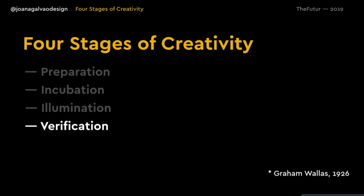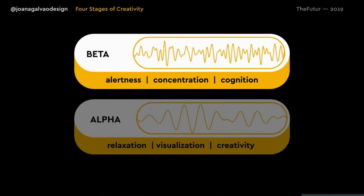And then after illumination, we've got verification. And this is where you would test out your ideas or choose which ones to run with, and switch your brain frequency from the alpha state to the beta state, which is when you're focused. But with that said, if you take anything from this talk and implement it into your creative process, I would hope it's this. It's to spend more time in idea generation mode and don't go straight into like, let's test this out, let's see what this looks like.